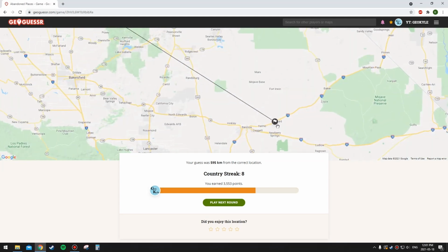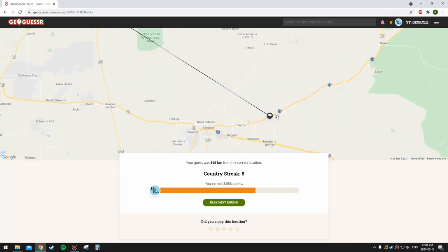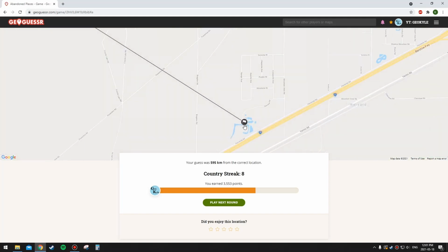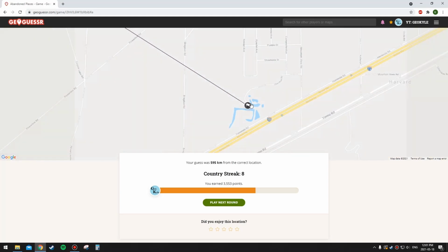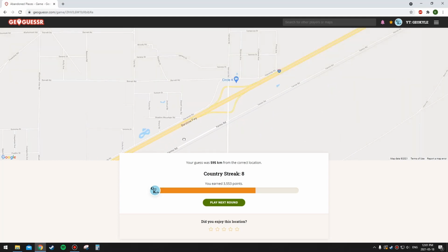Oh, it was California. Okay, so it wasn't the type of abandoned building that I was thinking of. I was thinking more of an urban building, but yeah, you gotta remember that there are tons of abandoned things out in the middle of nowhere. Maybe they have it in the wrong spot, I'm not sure.